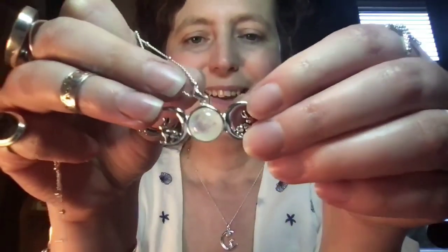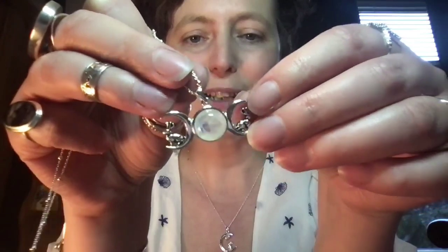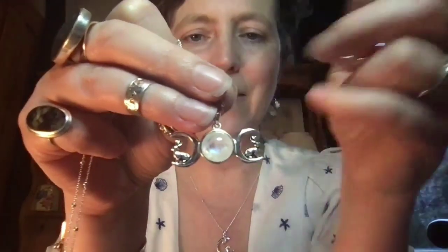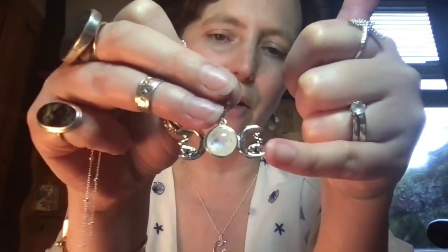And then if we're thinking about balance, we can look at our Trilogy. So we've got here a gorgeous moonstone in the centre, and then a little hare either side, just sitting on that crescent moon. Now it's a nice pagan symbol, this one, and it does symbolise balance, and it's also a symbol of the goddess as well, which is lovely.